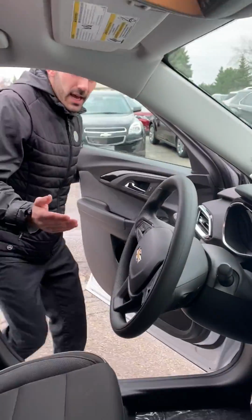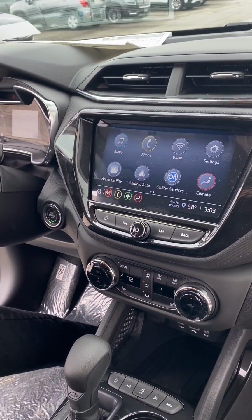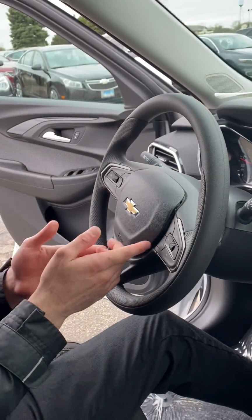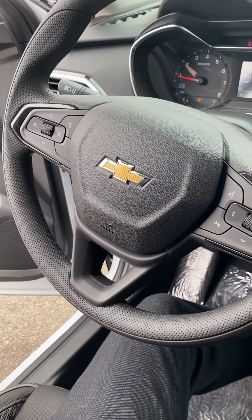So when we get inside, we have our brand new Chevy MyLink radio. We have push to talk, front collision alert, and your standard cruise control.